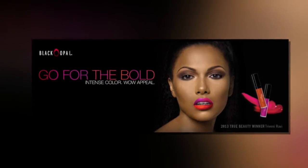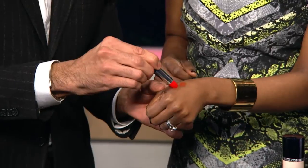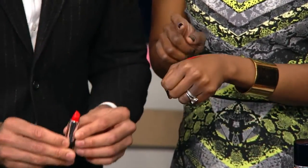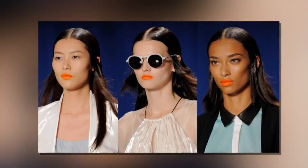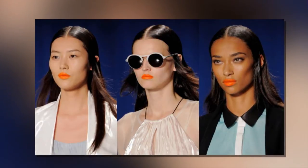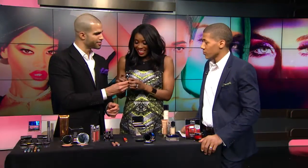Black Opal makes a beautiful matte lipstick. This is Atomic Orange, and this is a beautiful coral color. That's going home with me. Yes. This is a Lupita color. Yes, it is. Lupita likes these bright colors. This is a creamy matte color. It's called Atomic Flame, and you know what? Since you've claimed it, you can have that with you. Yes, I come bearing gifts.